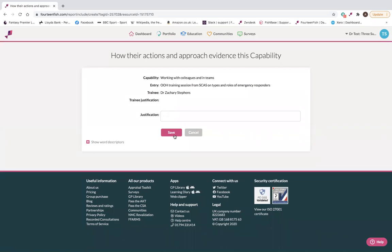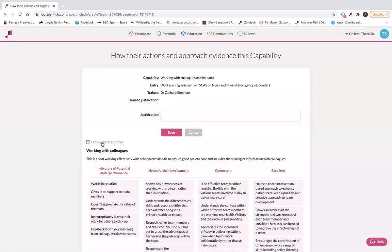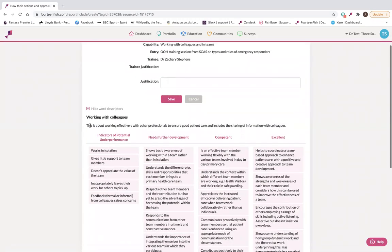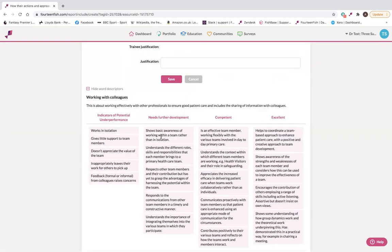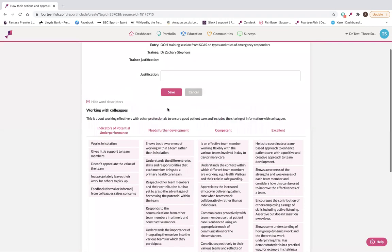And then click save. We've also included a little link to the word descriptors for the ratings, just to help guide you in the kind of things to be looking for. So you can see here there's word descriptors for the various different ratings that you can give. And those can certainly form the basis of your justification, although I would suggest merely copying and pasting those is not really sufficient. There'd be an expectation of a little more expansion on the justification you want to give for that particular capability.